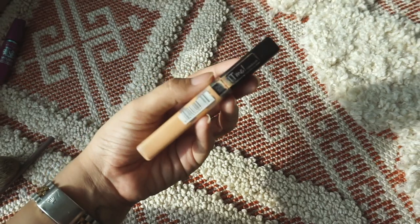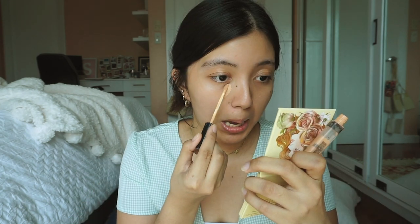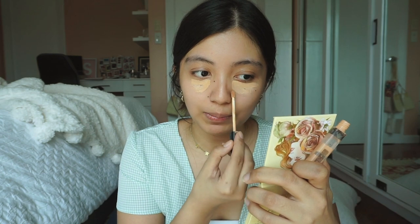So this is a no foundation look. So the concealer that I use is the Maybelline Fit Me Concealer in 25 Medium. So, I'm gonna put this in a V-shape under my eyes. So, I taught myself makeup from YouTube at like 14 years old. Sobrang bata ko pa nun. Oh, and I'm using like a blending sponge na medyo damp to blend that out.